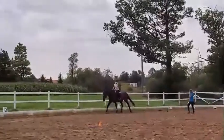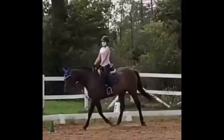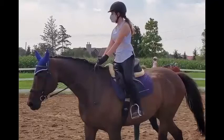So if you guys didn't know, I'm a rider who loves being pushed. If I'm not pushed, I'm not having fun. And here's some more pictures of Mr. Cooper.